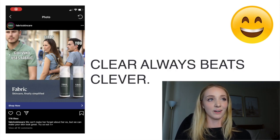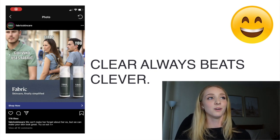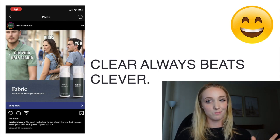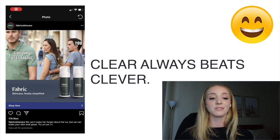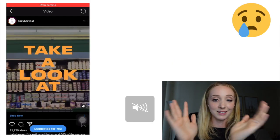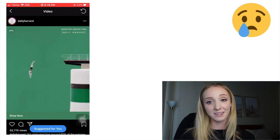Clear and clever. I can look at this for 3 seconds. I can understand what's being sold. I know what it's talking about. So again, you can be creative, but just like keep it in the realm of like clever and clear. Most importantly, be clear, clever secondary. If you can't be clear, then there's just no point in putting up the ad.